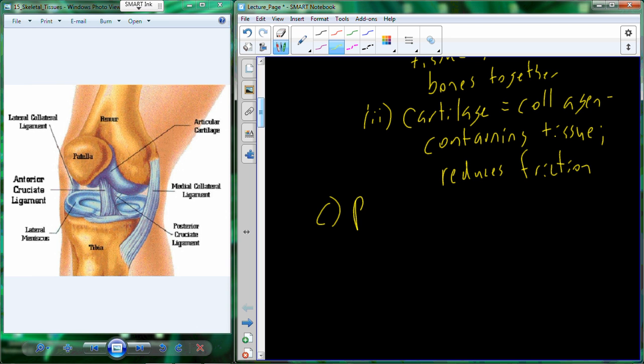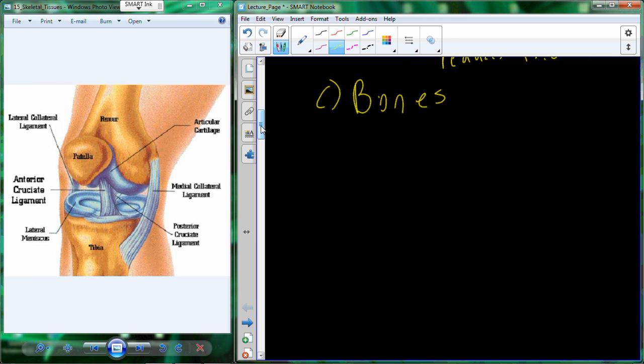So as we jump in here, let's start off with the bones. And we'll talk about the bone tissue, and then we'll work our way up to a whole bone and the anatomy and physiology of that bone. Anyone know what a composite material is? Anyone heard that term before?